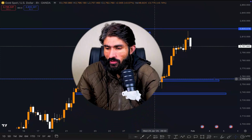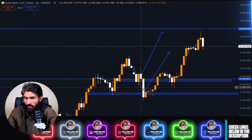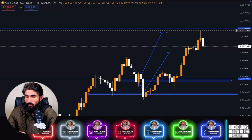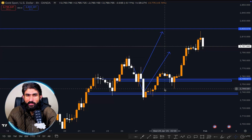So this is the same chart we have for the gold H4 chart. We discussed the first buy zone is 2750 and then 2740, and overall we were expecting gold will break the all-time high and will test even 2820 as well. So we see the market does exactly the same as we predicted.